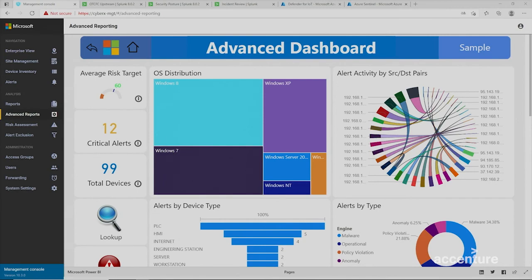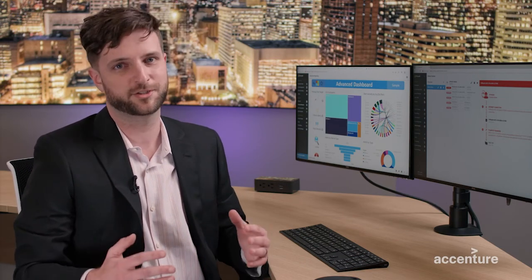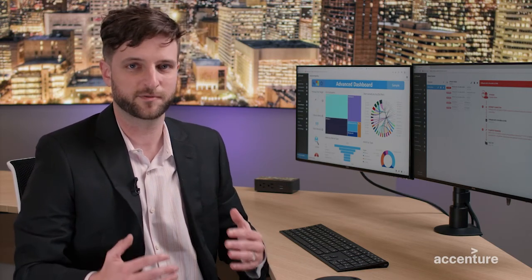Our team here at Accenture is really proud of our partnership with Microsoft. We've been able to do everything from deploy sensors in field networks, make sure that they're configured in a reliable and repeatable fashion, all the way to making those connections into Azure and getting that data surfaced at the cloud level. We're really excited to see where our partnership goes next.